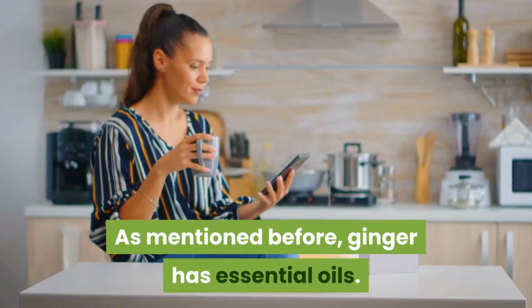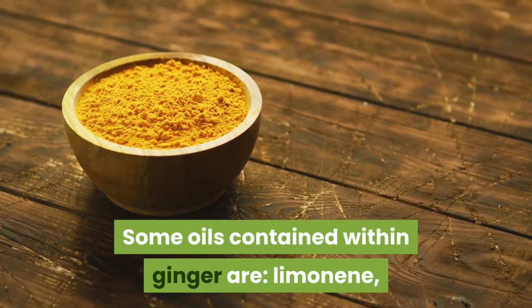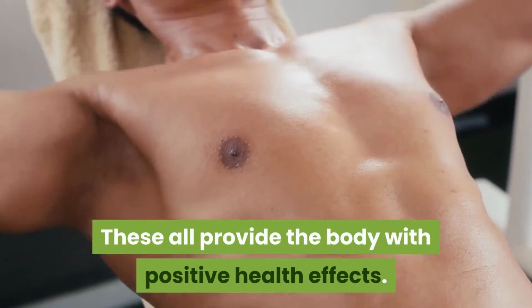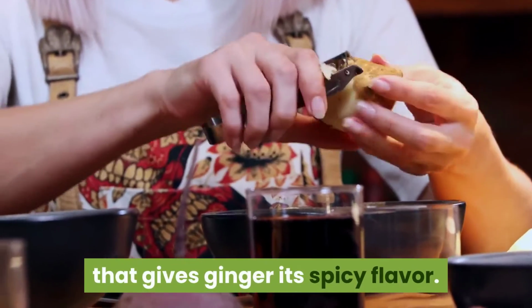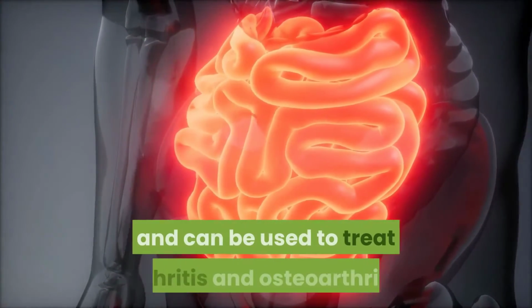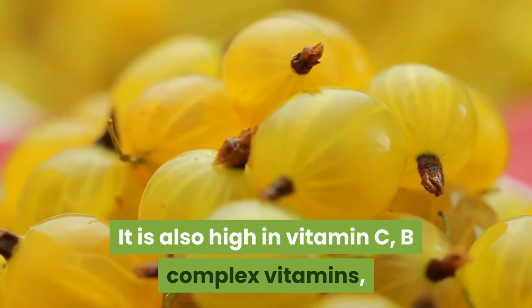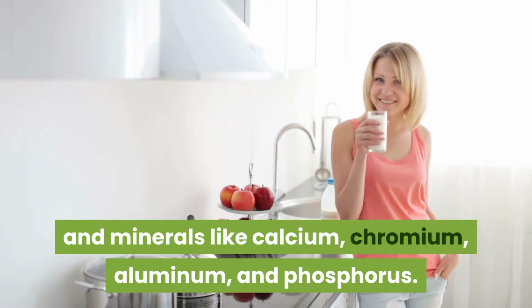As mentioned before, ginger has essential oils. Some oils contained within ginger are limonene, citronella and gingerol. These all provide the body with positive health effects. The most amazing oil is gingerol, which is the oil that gives ginger its spicy flavor. It also decreases swelling and inflammation and can be used to treat arthritis and osteoarthritis. It is also high in vitamin C, B-complex vitamins, and minerals like calcium, chromium, aluminum, and phosphorus.